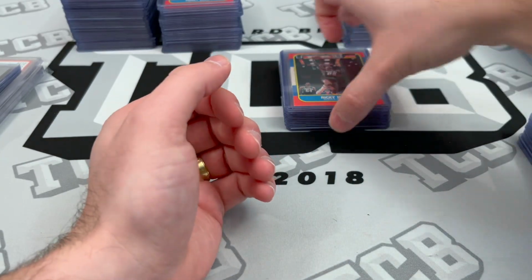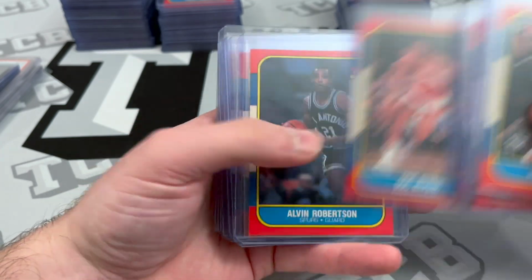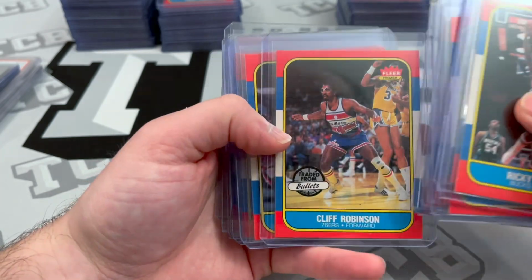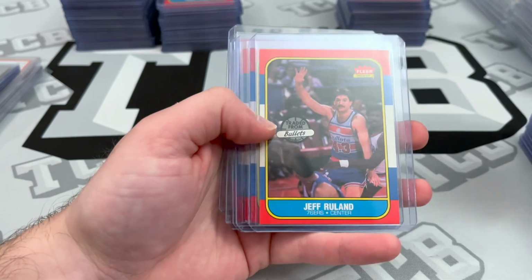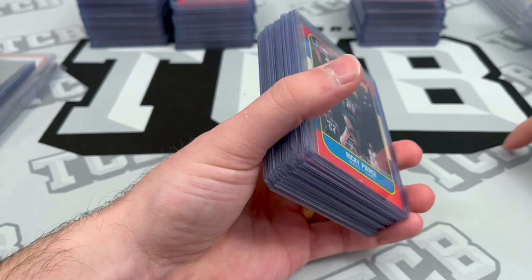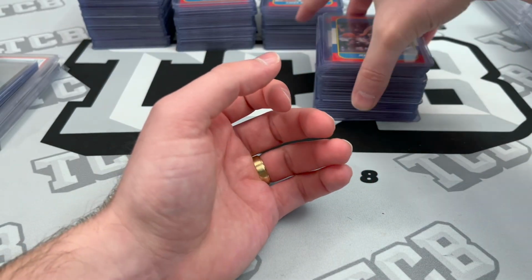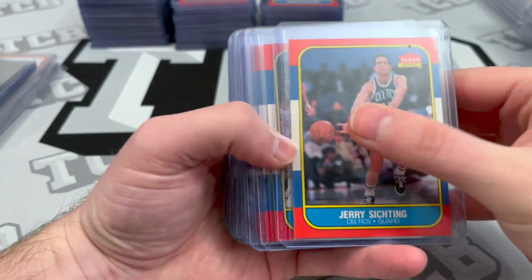Now, the only thing that will be interesting is if any of these, once I start looking at surface, have giant surface flaws that I don't know about. Because I did not take each of these out individually when looking at these at the card show. Because I was getting good value on them, I didn't want to take too much time with it.